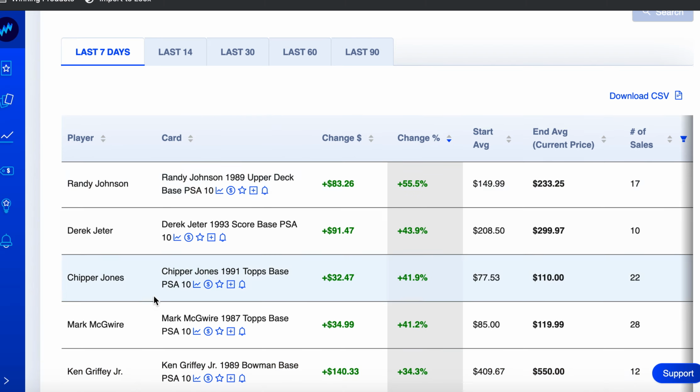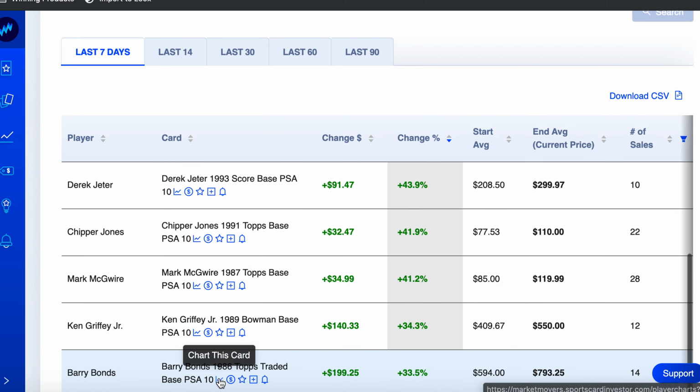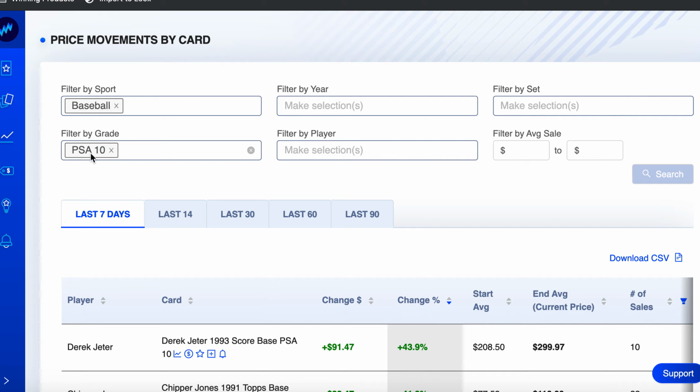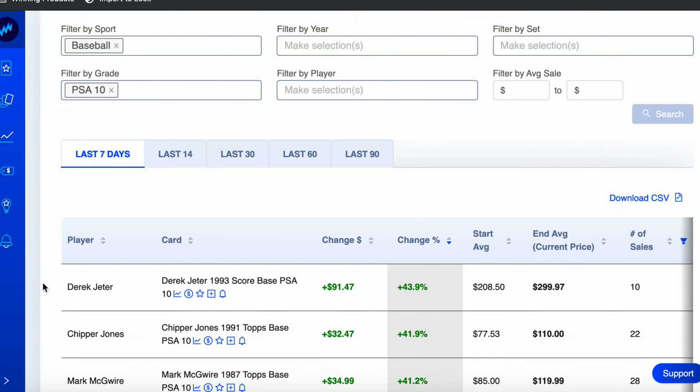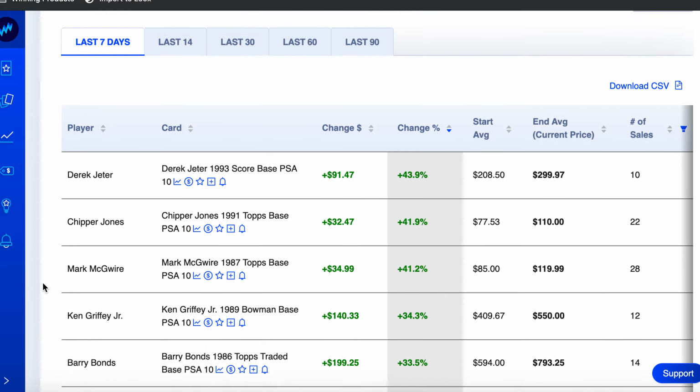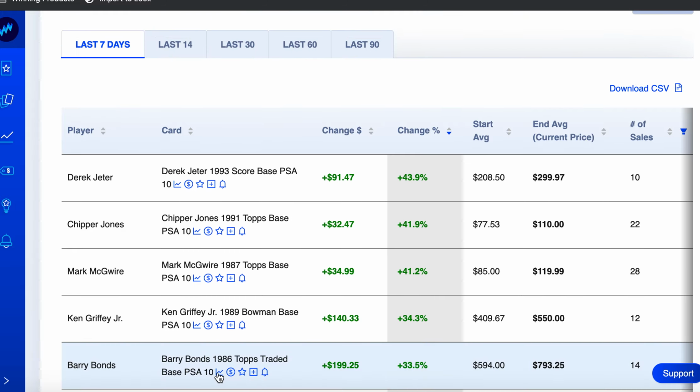On to the next. Bonds, Bonds. Of course, I mean, look at this. Are you seeing the trend here? We're looking at the top baseball cards graded PSA 10 that went up the most, that had the highest percent change up in the past 7 days. None of these guys are active players, except for Pete Alonso. Apparently, we're going to get to him at the end. Damn it. Didn't mean to show you that.